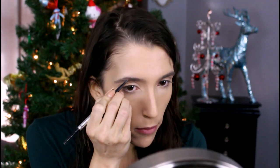The top is the spoolie and the bottom is the brow pencil. That's the color that's coming off when I'm drawing it on my hand. Wow, my hand looks even paler when it's up close to the lights, but okay. Yeah, I'm thinking that that is going to be a little too warm and light. It's an honest mistake because, of course you would not know the exact shade to get me for brow products. So I'm just going to fill in my brows.